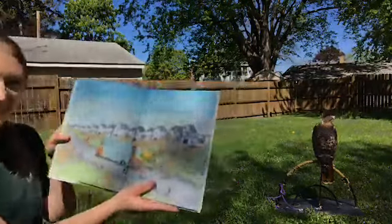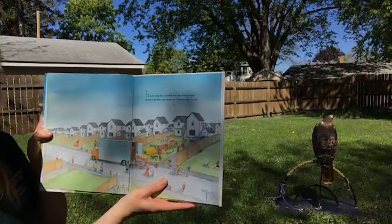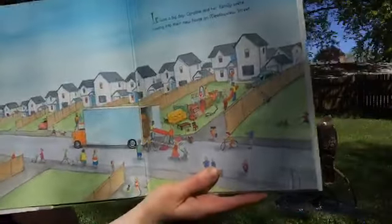So, it was a big day. Carolyn and her family were moving into their new house on Meadowview Street. See all the people lining up as they move in.